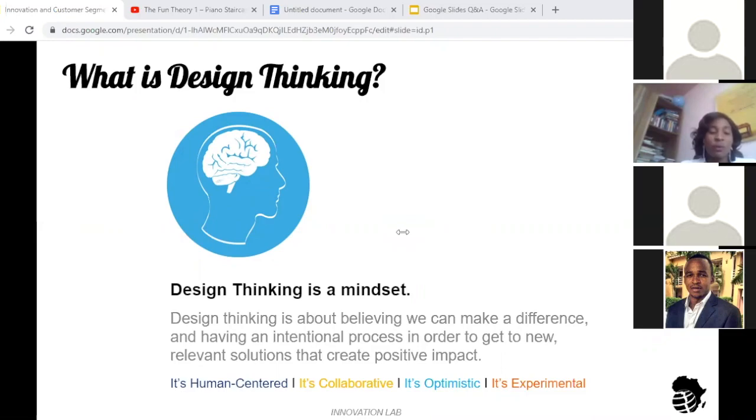So first of all, I want to open up your mindset to the process before I take you through the methodology. Another mindset you need to be a good designer in creating innovations is to be optimistic. You want to be yes, yes, yes. You don't want to be no. When ideas are coming, just put them on the table. All of them have potential.